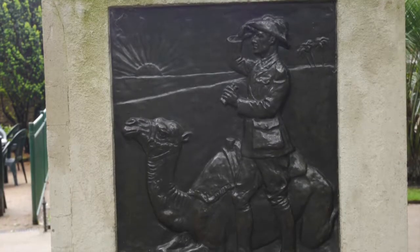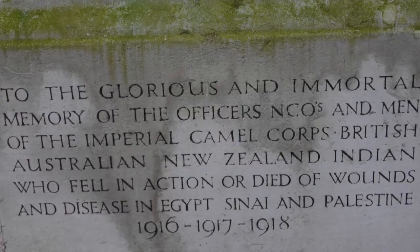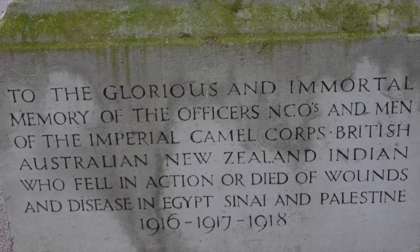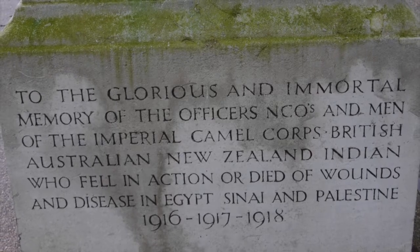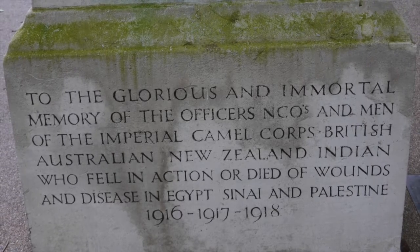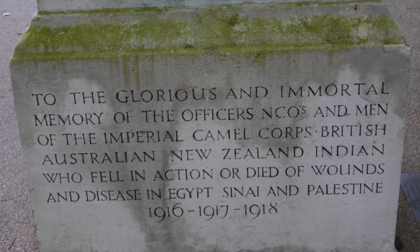Along with the names of the men that lost their lives, an inscription reads, "To the glorious and immortal memory of the officers, NCOs and men of the Imperial Camel Corps, British, Australian, New Zealand, Indian, who fell in action or died of wounds and disease in Egypt, Sinai and Palestine, 1916, 1917, 1918."